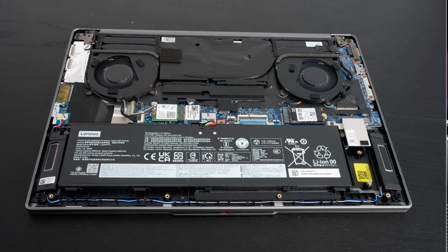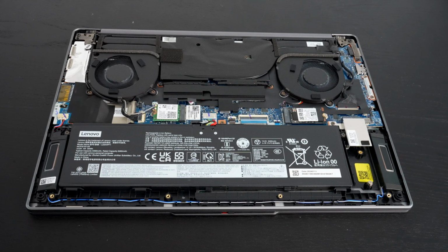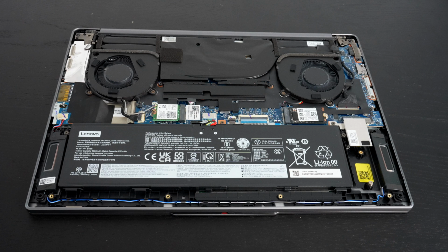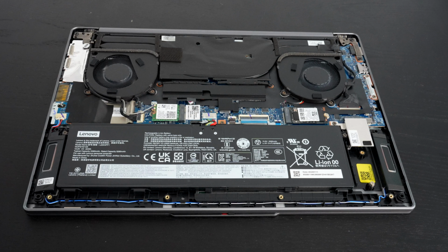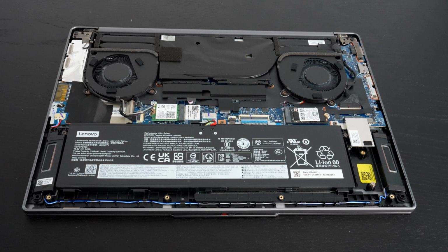Okay, let's take a look at the internals here, and we'll notice that it has an 84 watt-hour battery. We'll get into the battery life later on in this review, and you'll notice the 2 fans for cooling. We'll get into the thermal performance later on. We'll talk about fan noise and how hot this gets and so forth, as we always check out.